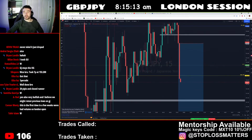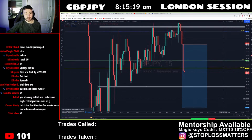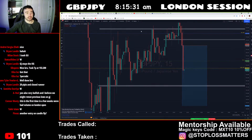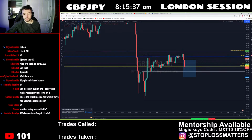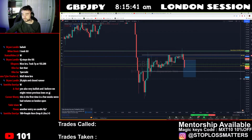So beautiful. So your runners could be doing nicely over here. Depends how ballsy you are. You could hold your runners all down to the lows, or you could trail it on the 15s. There's lots of different ways you can deal with runners. The one thing is that runners are a place of trial and error. You can see how much the daily could continue down. Is it a really good option to potentially run quite a lot? Runners are a thing of just testing different abilities.